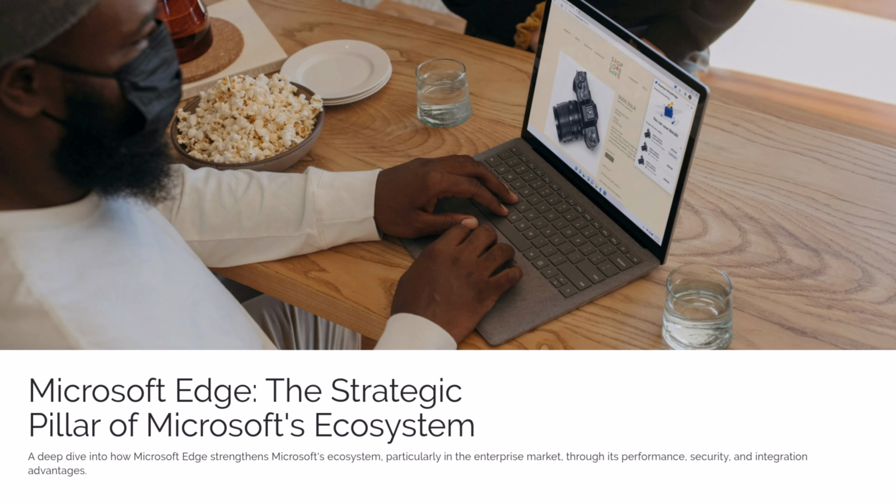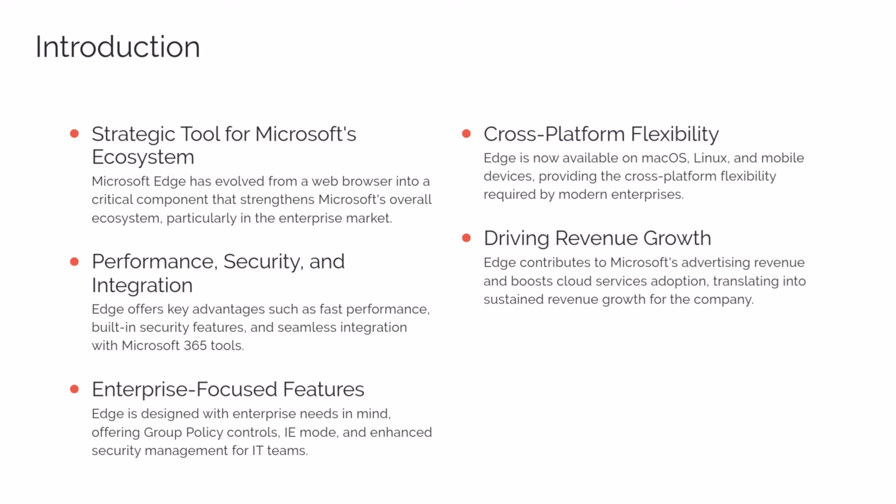Microsoft Edge has evolved from just another web browser into a strategic tool that strengthens Microsoft's ecosystem, particularly in the enterprise market. In the next few minutes, I'll walk you through how Edge's value proposition, competitive advantages, and role in Microsoft's broader strategy make it a key driver of long-term growth.